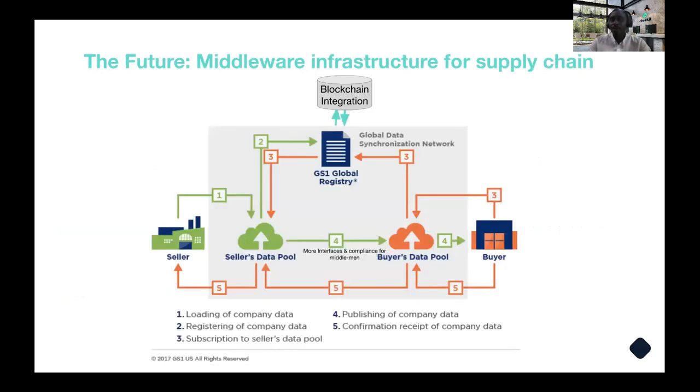Let me take you back to this chart that talks about Global Standard 1 and their initiative to create an ecosystem for product tracking or product data tracking. Now, this system is already implemented in regions like the United States, as well as most of North America, Europe, and some parts of Asia. A little bit of Africa, part of Africa also has this process in place.